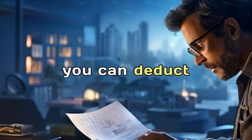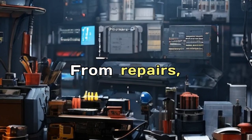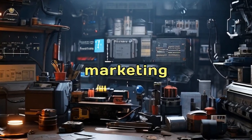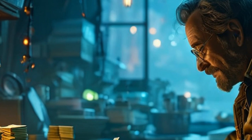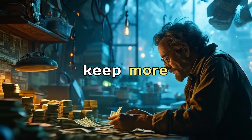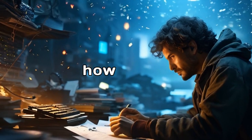Did you know you can deduct nearly all expenses related to managing and maintaining your rental properties? From repairs, insurance premiums, and property management fees to utilities and even marketing costs to find tenants, all these operating expenses are tax deductible. These deductions can seriously lower your taxable income, helping you keep more of your rental profits. Pro tip: track every expense, no matter how small, throughout the year.